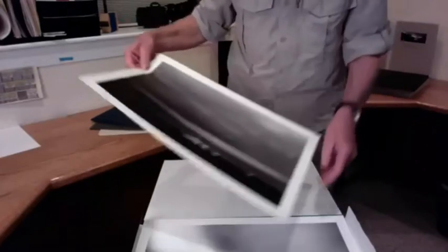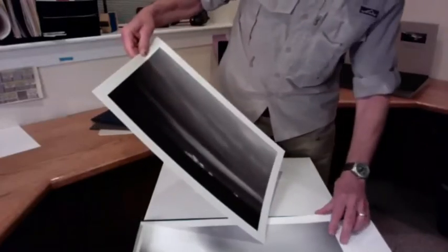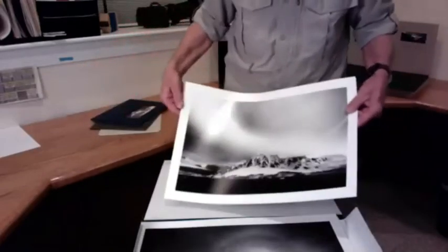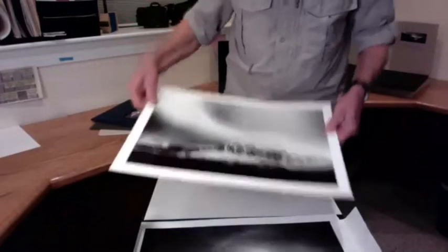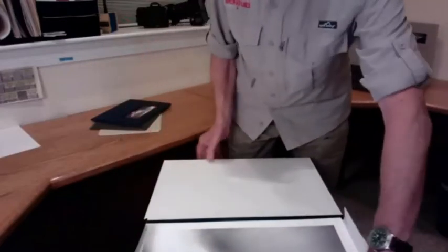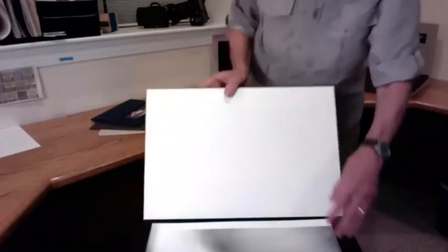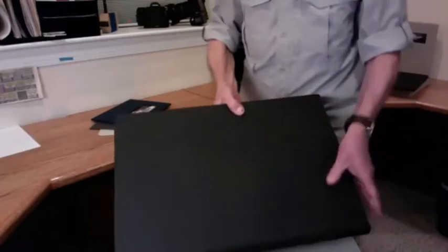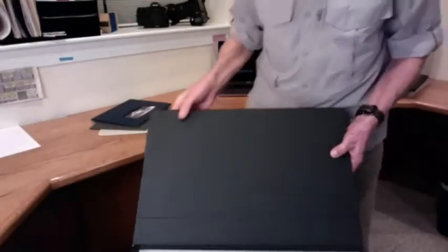And there are, I believe, 10 images here that represent this portfolio of Antarctica that I took, all black and white. And that's something else, by the way, when you do a portfolio, it's either color or black and white. Now you can mix it, but it's very, very difficult to do. So here's one here.